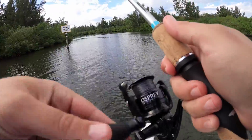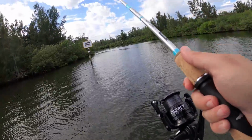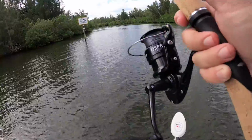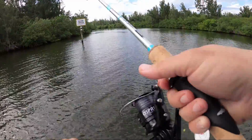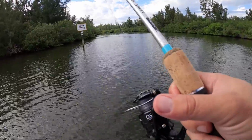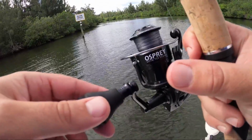All right, just tied on that little shrimp imitation out of my mystery tackle box. It's called a greasy prawn. I got thumped multiple times while my bait was just sitting dead on the bottom. So we'll try bouncing this around, see if maybe a drum or a snook's hovering down low and wants to eat this.